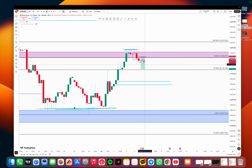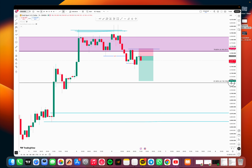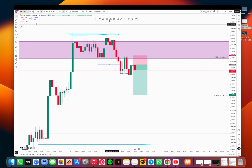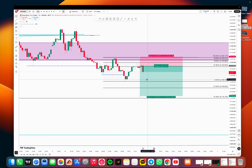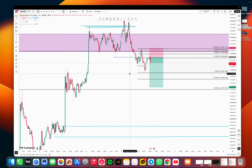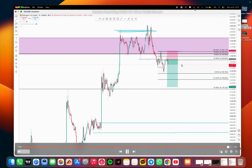I had to look for an entry, so I went down to the 1 hour. Seeing this break of structure, then I used my fib on the minor structure, on the minor trend. Then I got an entry right here on the 15 minutes. So let's see how this works out. I'll post a screenshot if it hits my TP. Peace out. That was the entry.